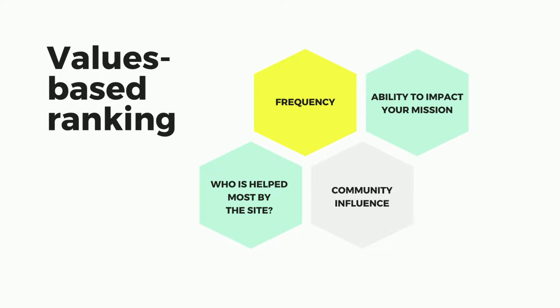They rely on volunteer programs. Volunteers are the people that come to the website to learn about who they are, and they're the ones that are going to take action through the web interface. So they're serving that mission, and it's through the website. Who is helped most by the site?